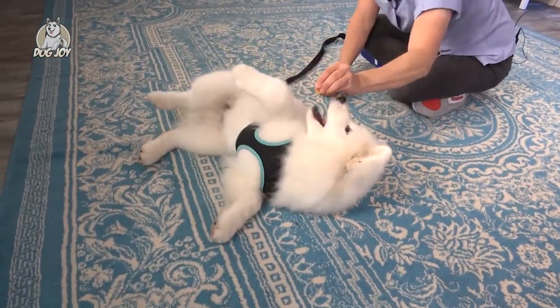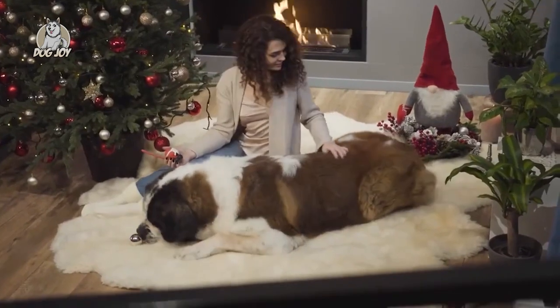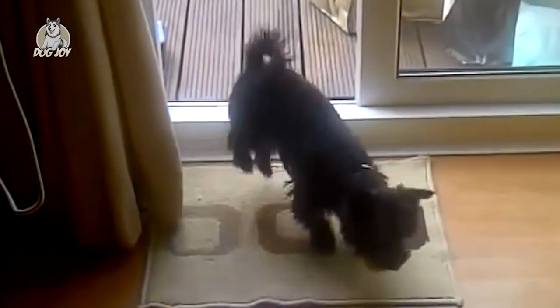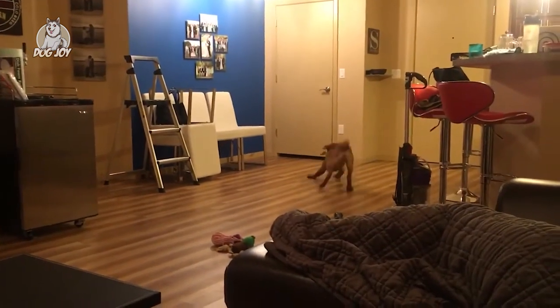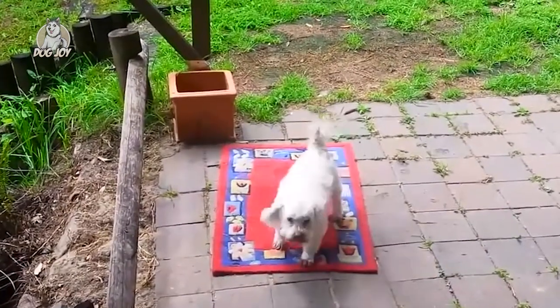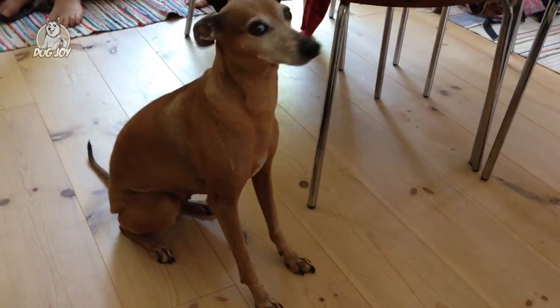Number 8. Throw rugs. If your home is well carpeted, throw rugs may not be necessary. However, rugs can also protect your pet from slipping and sliding all over your hardwood floors if you live in a building with a lot of them. Many dogs, particularly older ones, struggle to establish traction on these types of surfaces.